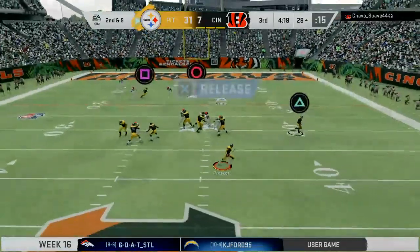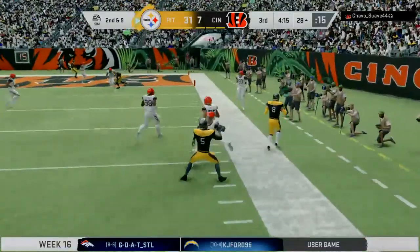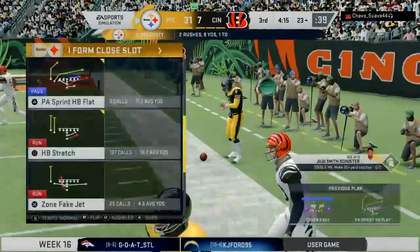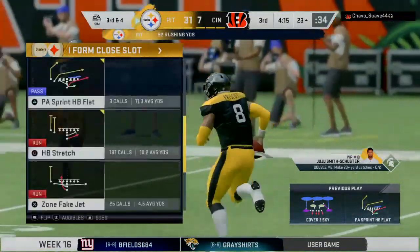Now it's a bootleg with Prescott. They'll roll him out right. Now he'll pull it down, and he'll be out of bounds just inside the 25-yard line. He'll end up getting 5 out of that, but now they're looking at 3rd down.